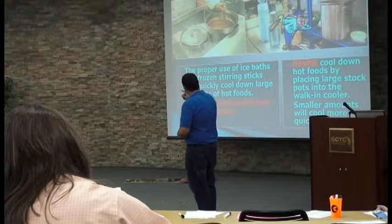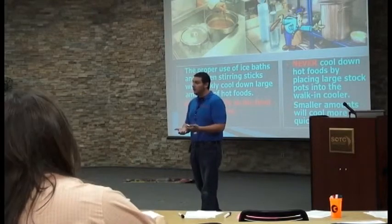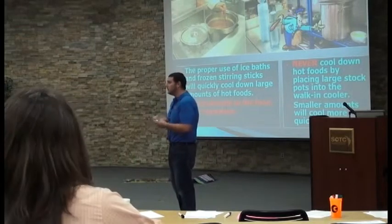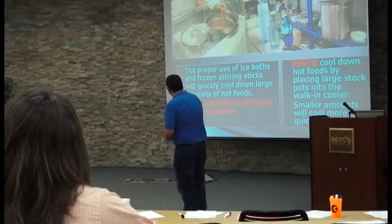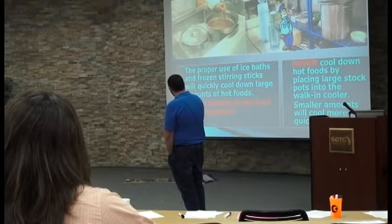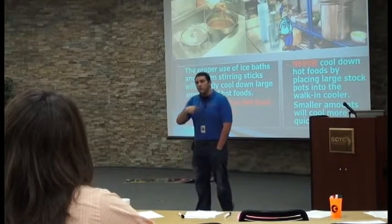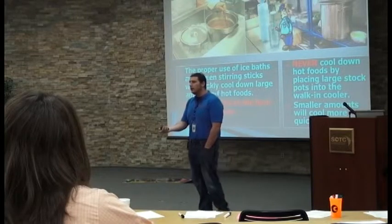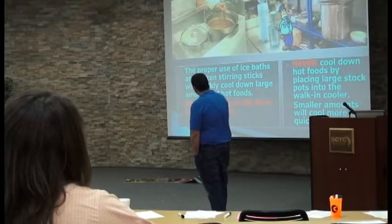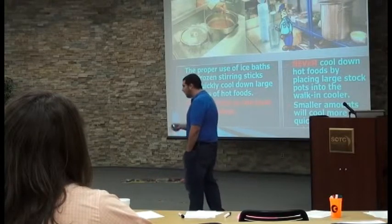So, whenever we're dealing with a large volume of food, which you guys cook for a lot of people every day, we've got to divide that up into smaller amounts because smaller amounts cool quicker. If we've got something like beans or soups, you can actually add ice directly to that product because whenever you start cooking the beans, you've got to add water anyways. Add ice directly to the center of it. It'll cool from the inside out. Submerge your items in an ice bath. That's the absolute coldest it'll ever get.